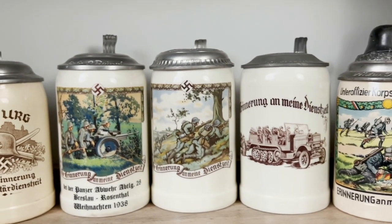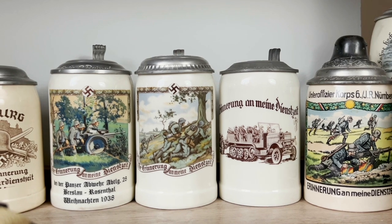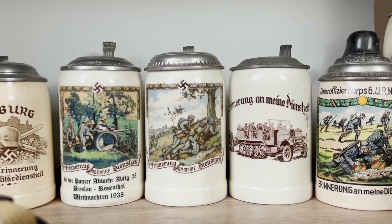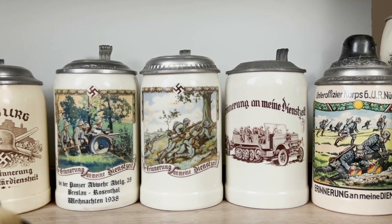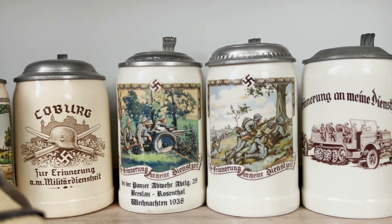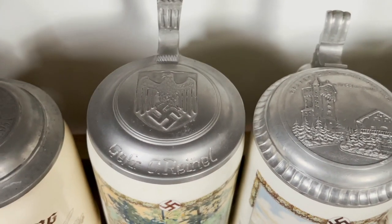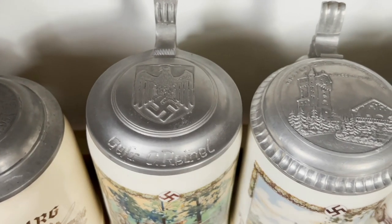And three steins, and we can see that special stamp on the bottom, maker mark, sorry. And they are very similar, but this is a very rare motif and very rare steins, and we can't see a lot of them on the market, so that's very interesting. And this one, Panzer Abwehrabteilung, it's anti-tank also, and that's very interesting too. And more information we can see on the lid, because the Wehrmacht Eagle here, I guess it's etched, but that's very interesting also.